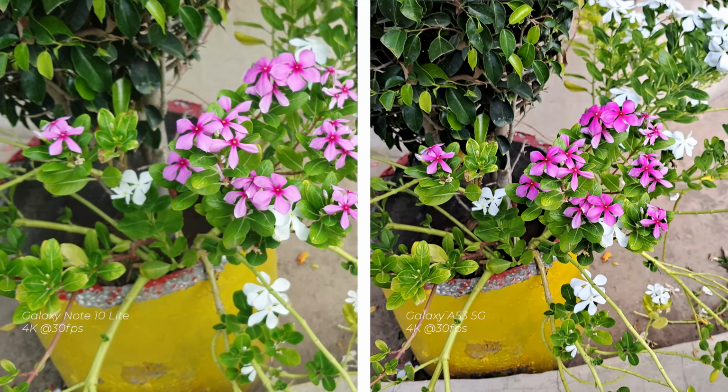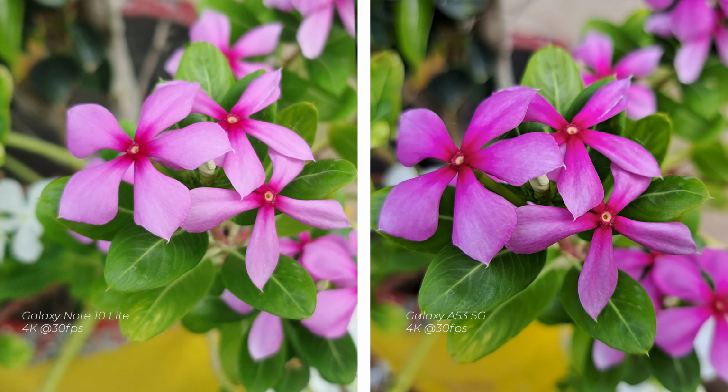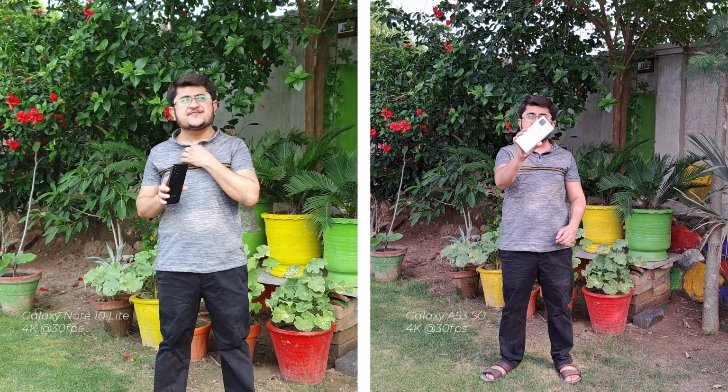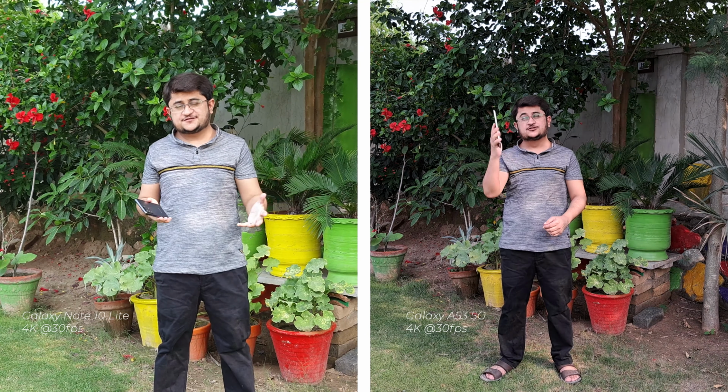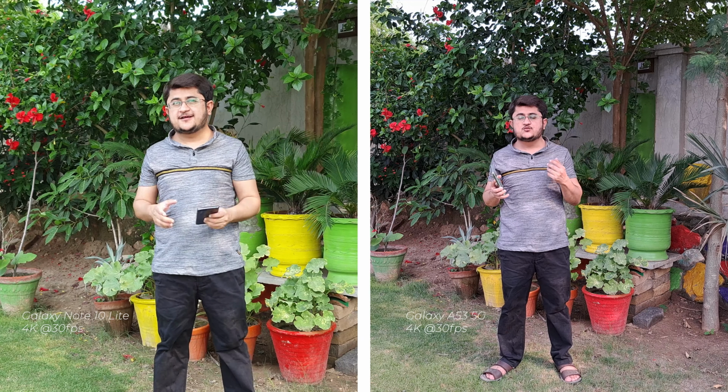Both are really good in out of focus. As you can also see, there is a millisecond difference on the Galaxy A53, but that's not a big issue. And here is my video. You can notice colors are good and true to life on the Galaxy Note 10 Lite. So in videos, my winner is the Galaxy Note 10 Lite.